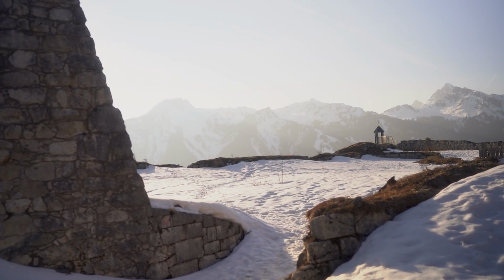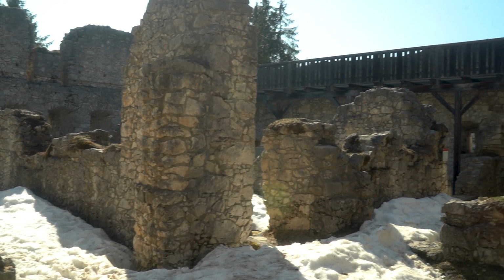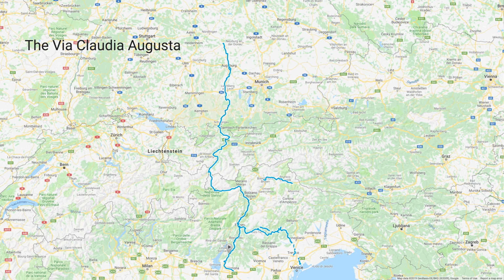Well, along this path is the 2,000-year-old trading route Via Claudia Augusta. This route led from the Adriatic Sea over the Alps and then all the way up to the Danube River in Germany. The most notable and precious commodity to move through these hills was white gold, or as you might know it, salt. Historians estimate that 10,000 tons of salt passed along this road each year.